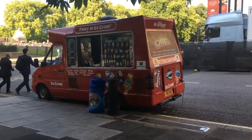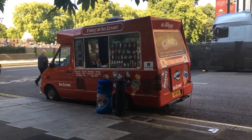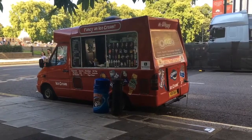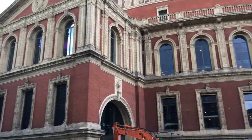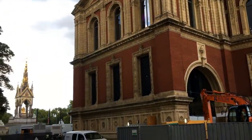And over now to the Royal Albert Hall. I might allow myself to have an ice cream today as well, as there was a Mr. Whippy ice cream van. Mmm! And there it is. The very tempting Mr. Whippy ice cream van. I had a tub with a flake in as well. I forgot my sins for the day. Here's the side of the Royal Albert Hall. Something of interest there at the back.